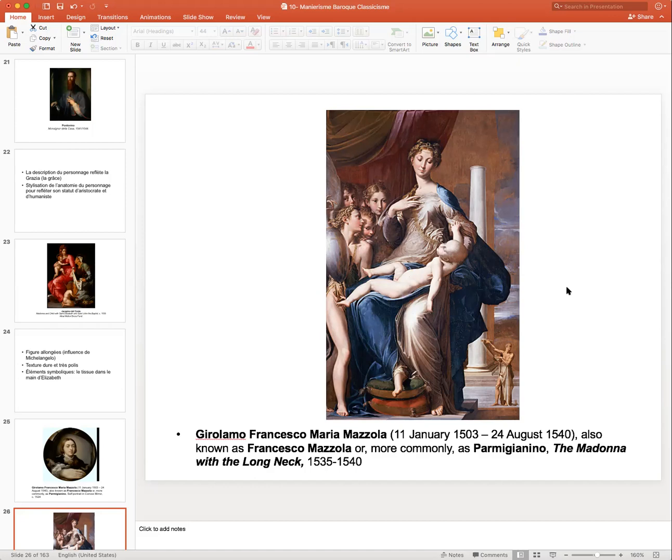But what do we see in this image? What we see is forms of distortions. I mean, look at the body of Christ. Is this the body of a baby? Well, this is the head of a baby. Is this the body of a baby? Well, why did he do that?